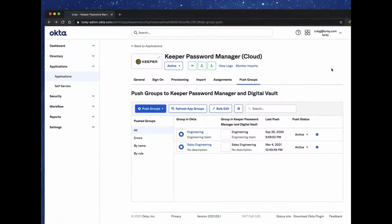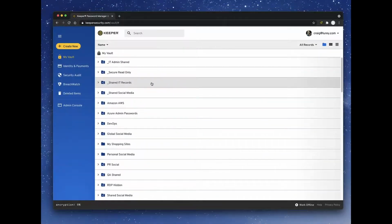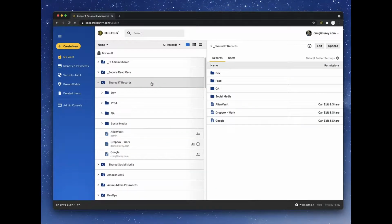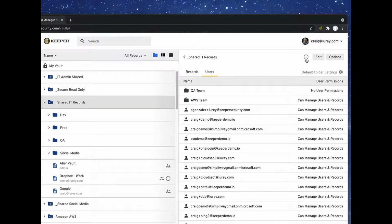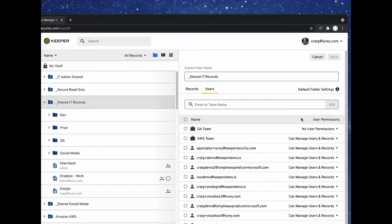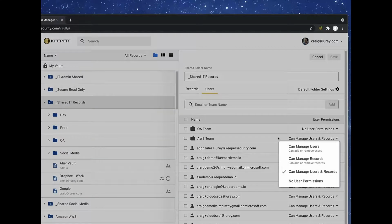Here on the Okta portal, for example, you can set up push groups that will automatically create teams on the Keeper side. Teams can be added to shared folders from the vault. Here, I've added a shared folder called Shared IT Records with the QA team and AWS team added. You can add teams and individual users to a shared folder with different permissions. For example, in this folder, the QA team has no user permissions, but the AWS team has full permissions.